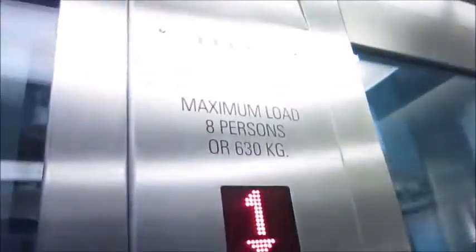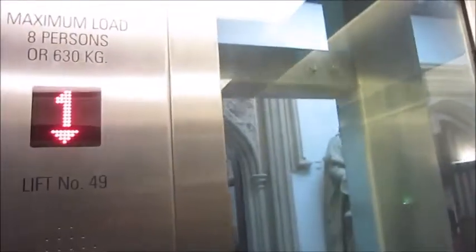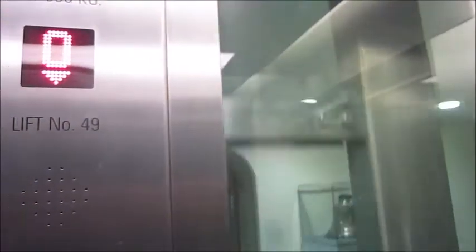It's got a generic motor. It sounds like a rather boring modern train. That voice sounds a bit annoying. Going down. Floor -1.